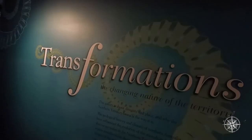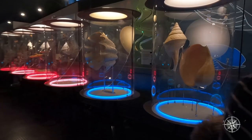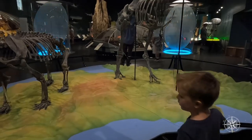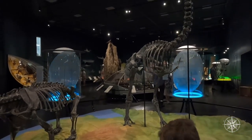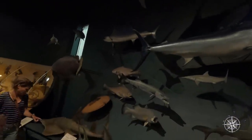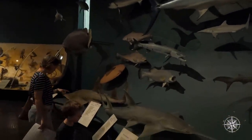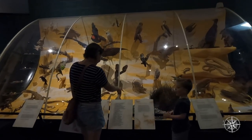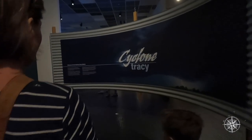Yeah, definitely. Okay, the other number one display here is transformations. And this is so beautifully displayed and presented. Yeah, I really love this, and so did Jasper. Walking through the different displays and exhibits, looking at all of the different wildlife and learning some really great information as well. And then once you pass through transformations, you come into the Cyclone Tracy exhibition, which I thought was so well done. Look, it's both confronting and moving.